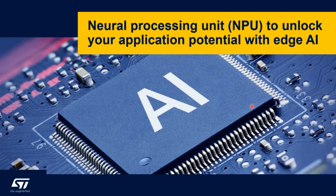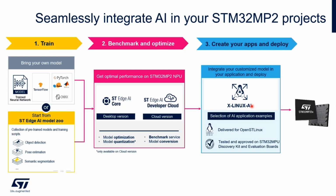Just briefly, is the neural processing unit and utilizing it to unlock the capabilities of the MP2 for your AI application. Basically, we support the entire process, whether it's training a model, or taking trained data. So if you have your own model already, you have data scientists, you've created your own model, you have a trained neural network, it's in TensorFlow format, PyTorch, ONNX, MATLAB, etc. If you have a model like that, you can utilize that on the STM32 MP2, on the MPU.